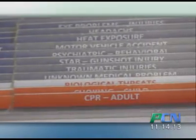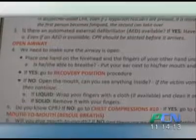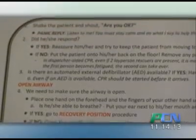In the last year, things have changed with 911. We now offer EMD, which is emergency medical dispatch. So when someone calls and their loved one is down on the ground, maybe not breathing, our dispatchers are going to offer advice and directions of what they should do for that person.